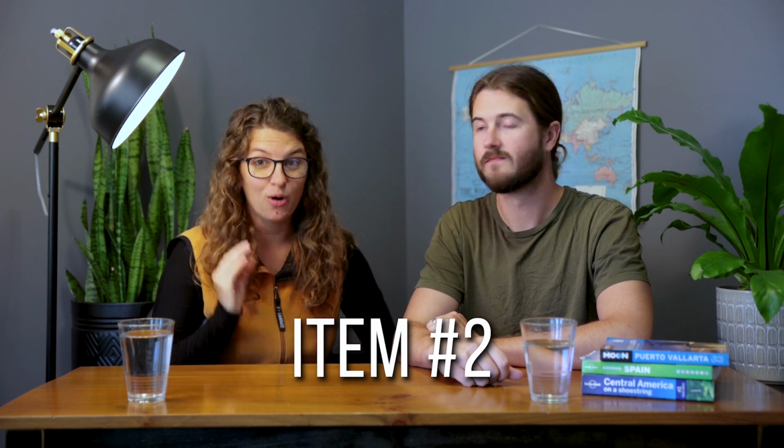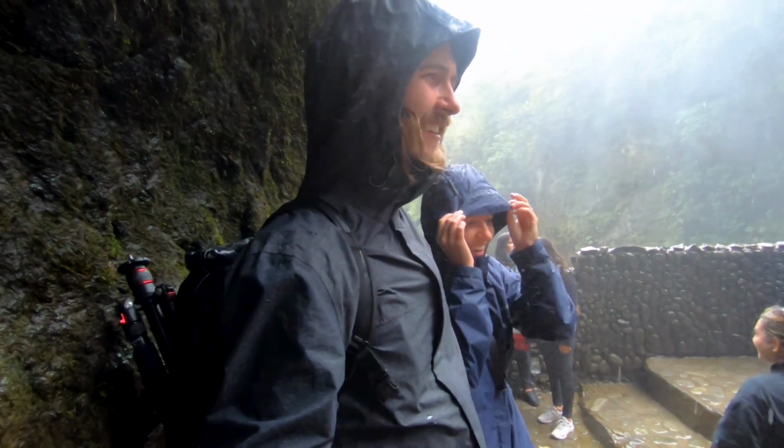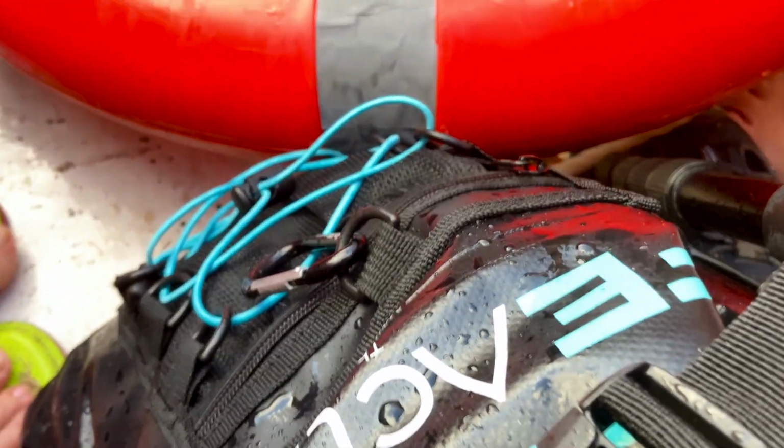The second item that we always travel with now is a dry bag backpack. This is so awesome for if it's raining, or if you're doing any sort of water activities. It's so nice to have one bag that you can travel with. You can put all of your day trip activity stuff in, and you just know it won't get wet. This is actually an official dry bag, so when you roll it up, it's completely sealed. So if it's sitting at the bottom of a boat, or if it just starts pouring rain, you don't have to worry about your camera being in it, or your extra clothes, or your towels, or anything like that. So we highly recommend investing in a dry bag backpack.